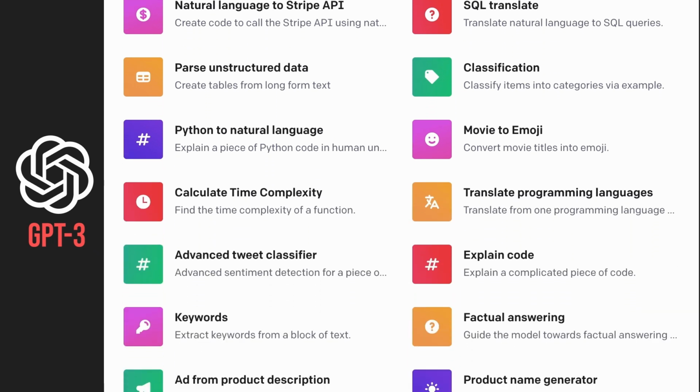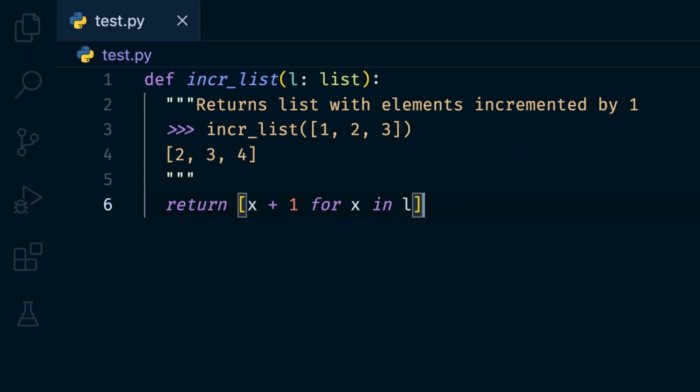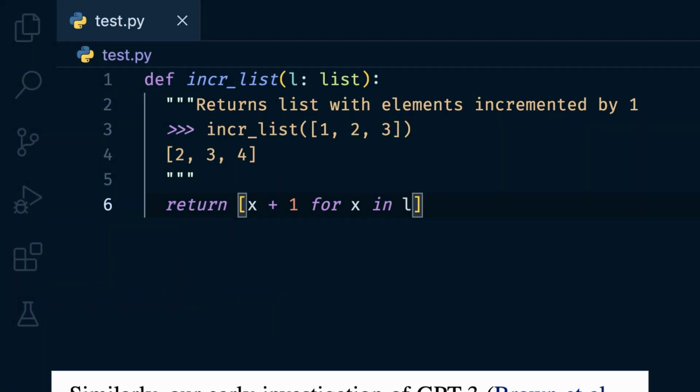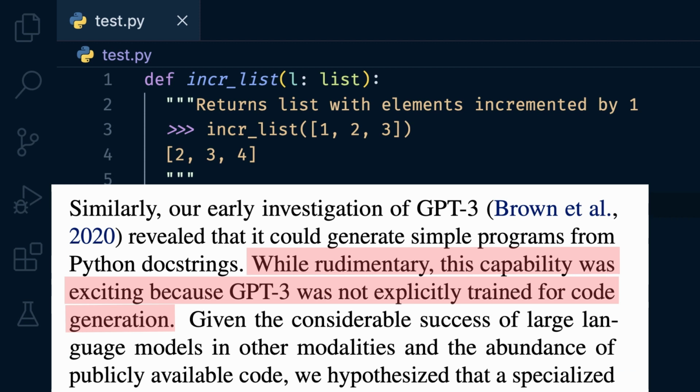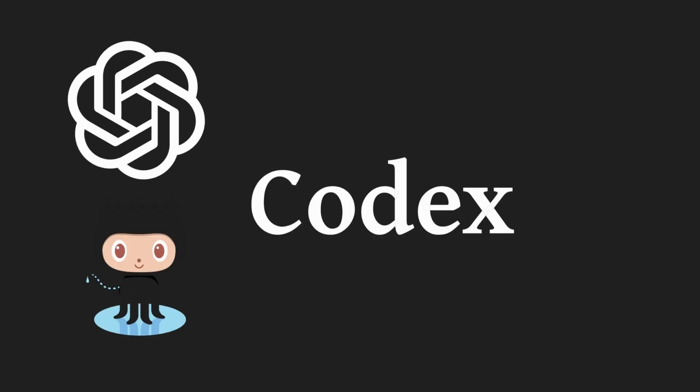While doing their research, the Copilot developers realized that GPT-3 could generate simple programs from Python docstrings. This was before the model was even trained with code, so they saw the potential of such a model if they exclusively trained it on code. The new model was called Codex, which in collaboration with GitHub became Copilot.